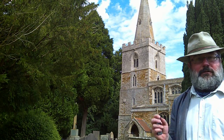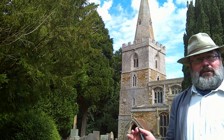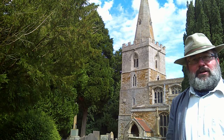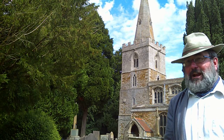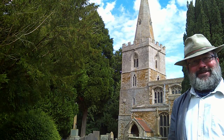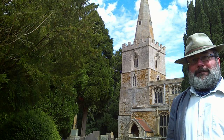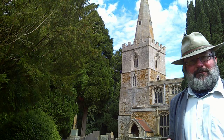So we'll have a look around and again point out the features of this building: the tower, the nave and aisles, and of course the chancel and the different dates. And I think this is the first Leicestershire ironstone church we're going to look at in this series. So we'll have a look around. Now there go the bells. And nice bells. So let's look around.